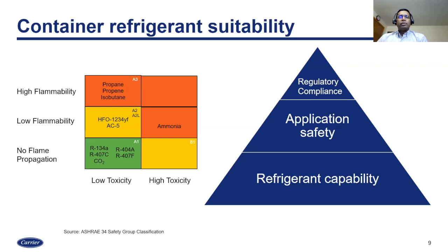And finally, you have to apply regulatory compliance, the focus on GWP. As you saw, the regulatory standards from US EPA to EU F-gas to Japan regulations all drive the GWP to a smaller number. Currently, there is no synthetic refrigerant in the A1 category which is under 500 or 600 GWP. So that is the big problem in driving to a low GWP with synthetic refrigerants.